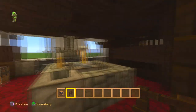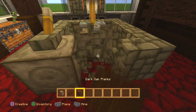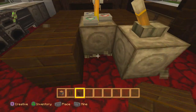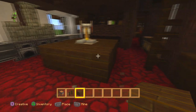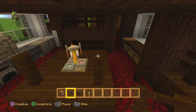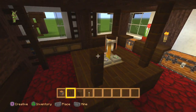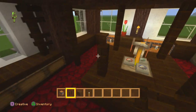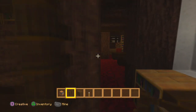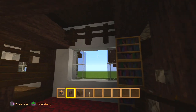So there's a kind of kitchen. You can obviously change this bit in the middle. You can make it like full on dark oak. I think that might look nice as well. So I'll just show you guys just so you know what it looks like and stuff. So you can get that. You could have this maybe coming up like this. Like that. It's just kind of like a presentation for your brewing stand. Like this. But there's a little medieval kitchen, or my attempt at it.